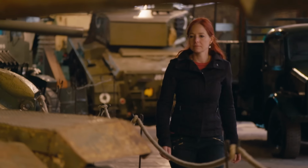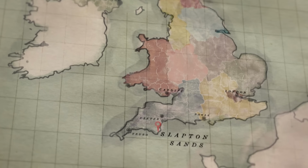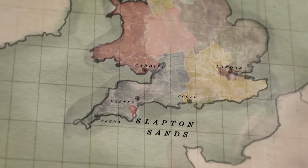Prior to D-Day in June 1944, the Allied forces staged a number of rehearsals of the landings, all in top secret. One of these was called Operation Tiger, and it would end in absolute tragedy. But because of the secrecy, very few people knew about it. Then, in the 1970s, one man uncovered evidence of the event and fought to bring the story to light. Nisha McSweeney met his son. The incident took place off the Devon coast near Slapton Sands.